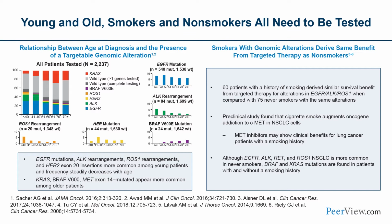And so to the question of who gets tested, I think anyone with lung cancer should be tested so that we have the best array of options that we can present to people. Yeah, and that goes back to telling patients, I want to put you on the best therapy, not the first one. And getting the genomics is really what helps assure that you're treating them with the best therapy. Absolutely.